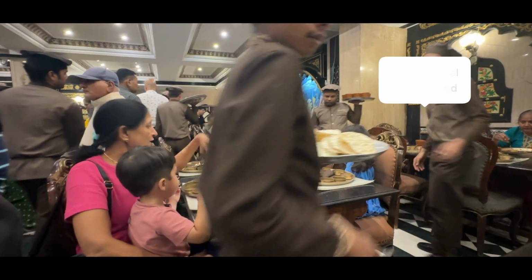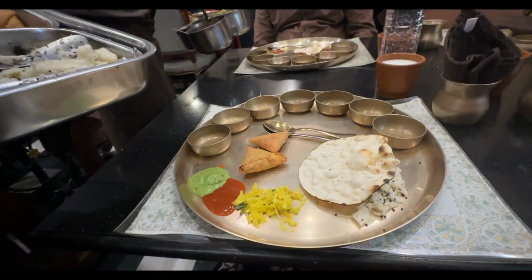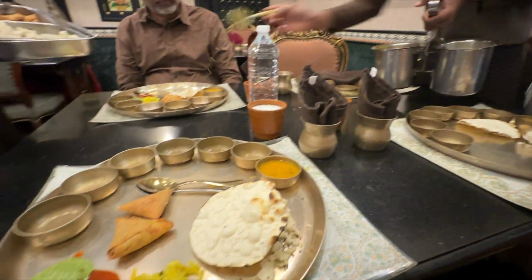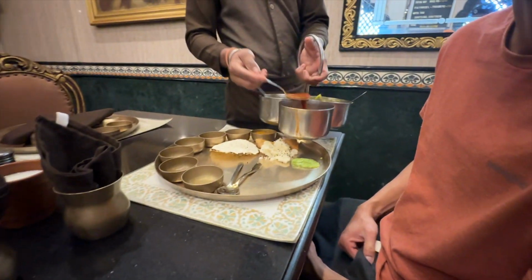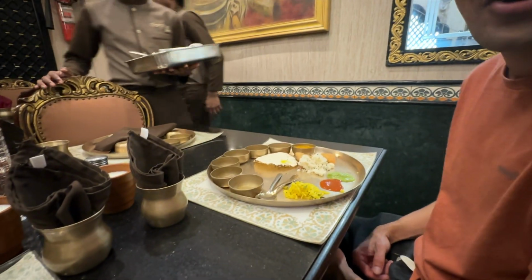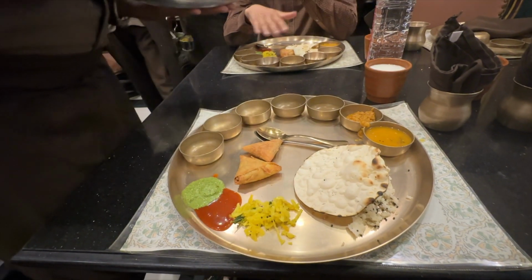So this is a traditional Gujarati thali place. Thali just means plate, and the waiters just come by and start filling up each dish. This is the lunch way. They just show up. They're all different vegetables, different kinds of bread and dal, and they come refill it non-stop. You gotta indicate if you don't want any more of a certain kind.